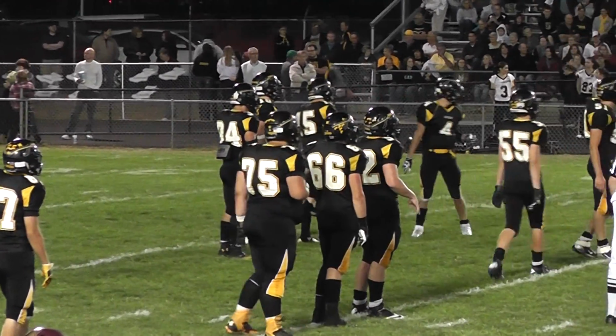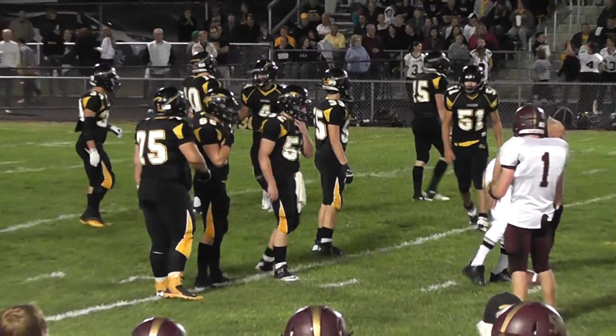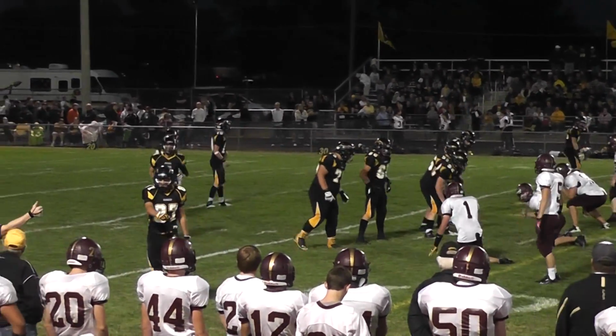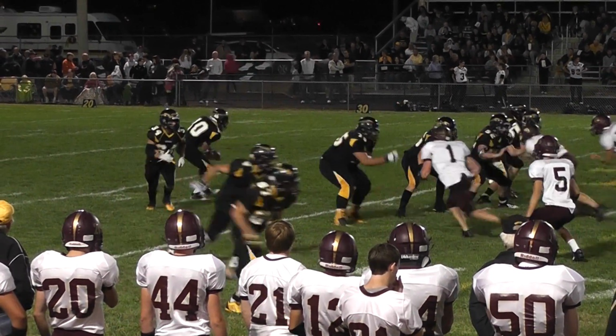And Clinton's defense has been rather impressive. They've allowed the 1 score of the game, but just a couple of big plays on that drive that they let go here and there, and that's what opened it up for Tuscola. So not too many mistakes for Clinton, and not many mistakes for Tuscola either right now. Still holding the goose egg for Clinton.